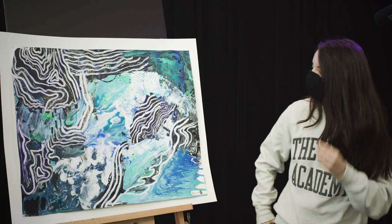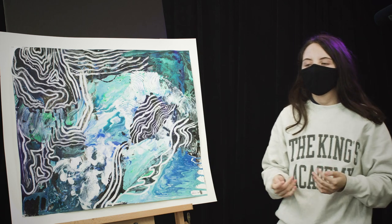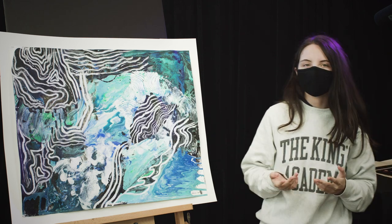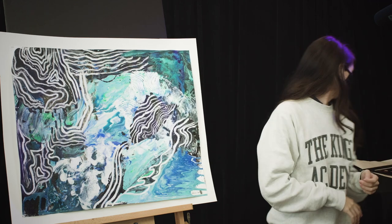I'm not used to just dripping paint and letting it do what it wants to do because I like to have control over my piece. So this was a very fun experiment to have since I'm not used to doing something like this.